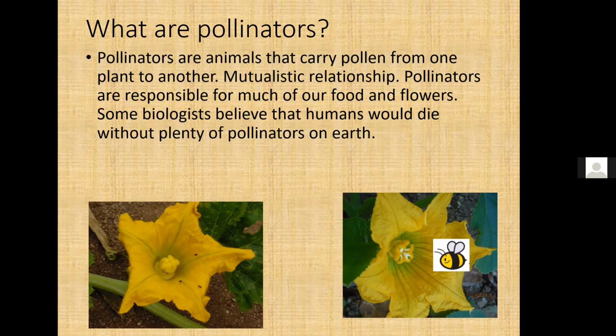Honeybees were brought over here in the 17th century. Let me go ahead and click on this. Oh, there's our little guy. That was our little squash bee. I'll show you what one looks like. This is the male flower on the squash plant. A lot of us grow squash and pumpkins, also called cucurbits. And this is the female, and it takes the bee to go down in here.